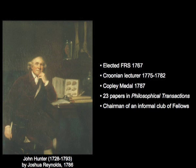And he was also, although he never held office within the Society, the informal chairman of a loose dining club of fellows who used to meet at Jack's and Slaughter's coffee house and I think engage in fairly long and rather drunken evenings, which started out as scientific discussions and tended to degenerate into something rather less formal over the course of the evening. So John Hunter had this wonderful network within the Royal Society.